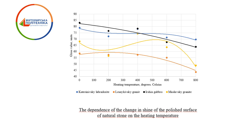200. The destruction of the mineral composition begins. A liquid is released that breaks the surface of the sample. The gloss decreases. 400. The crystalline structure of minerals is restored. The gloss increases. 600. The destruction of the mineral composition continues. The gloss decreases. 800. The destruction of the mineral composition reaches the maximum level. The gloss is minimal.